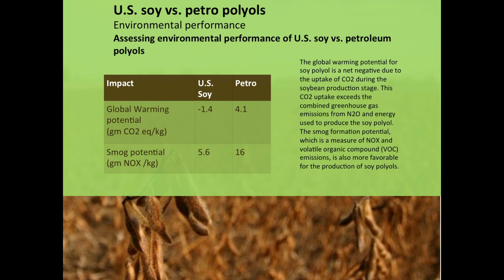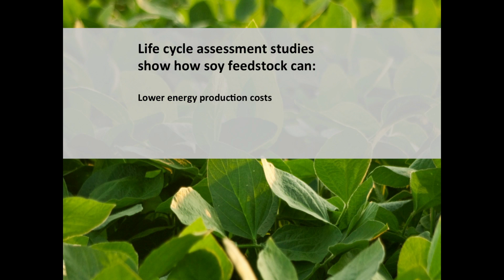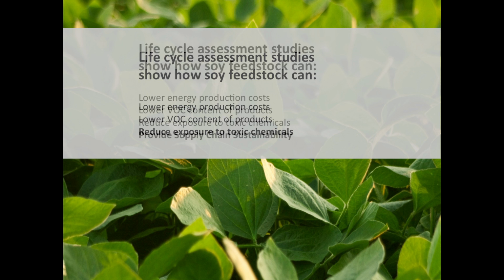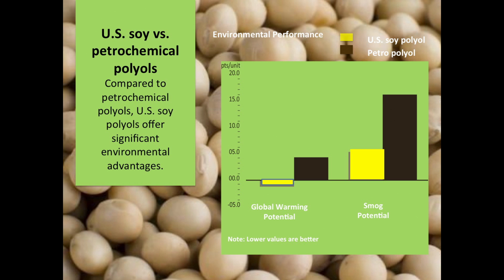A peer-reviewed life cycle assessment study commissioned by USB is helping manufacturers of soy-based products validate production and product sustainability. The report, available free of charge at www.thinksoy.com, verifies that soybeans help lower carbon dioxide emissions during production, lower energy production costs, lower VOC content of products, reduce exposure to toxic chemicals, and provide supply chain sustainability. Soy polyols also show more favorable environmental impact results for acidification, eutrophication, fossil fuel depletion, water intake, criteria air pollutants, total fuel energy, ecotoxicity, and human toxicity.